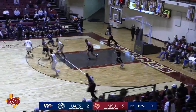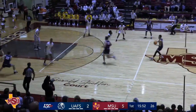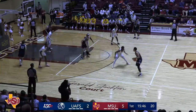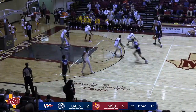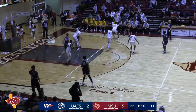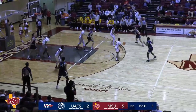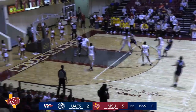Sanders lines one off the back rim. Rebounded by Bush. Bush comes up the right side. Gets it to Anderson. Bush takes it left. Slater between the circles, right to Bush. To the right wing for Brown. The entry pass. Slater has it. Out to Bush, 3 on the shot clock.